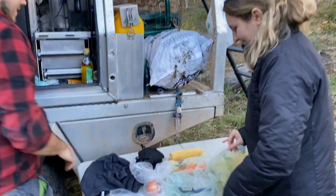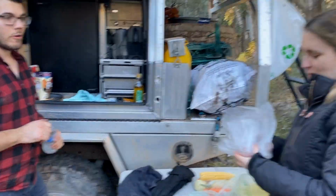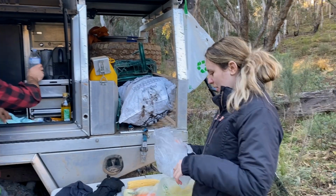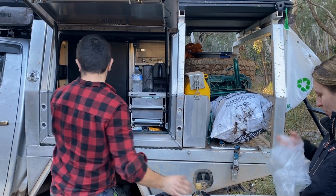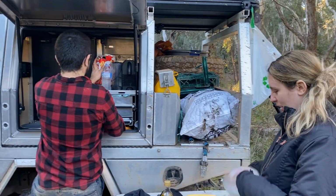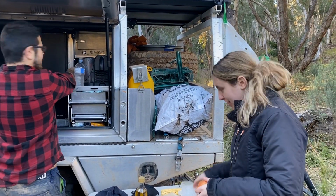What's happening over here? What are we doing for dinner? Making a red wine beef roast with some roasted veggies as well. That sounds a bit fancy. Just peel the veggies and then we'll throw them in the camp oven on the fire.